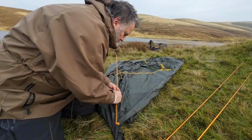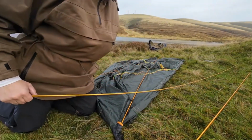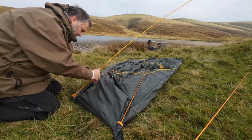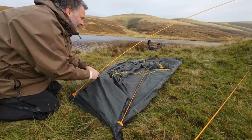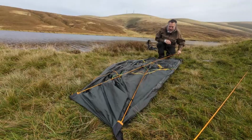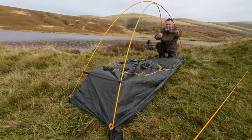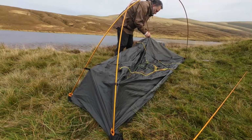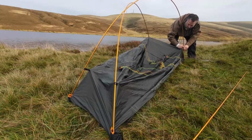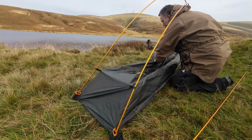So same as many other tents, I just clip a couple of the clips on, pop the other one in. You still see me yet? Shoot up the other end, and then it's the same deal here. It's just a little sleeve. Pretty cool, I like that. A couple more of these clips on either end.